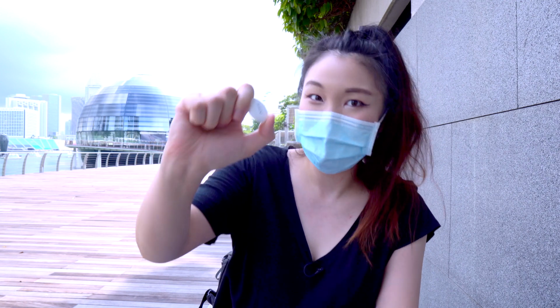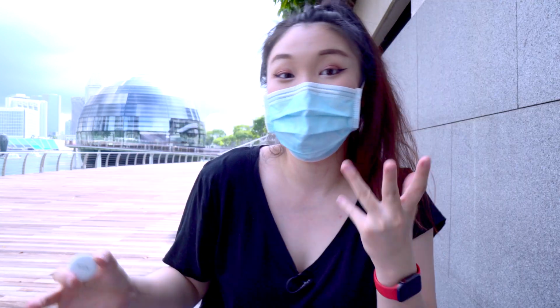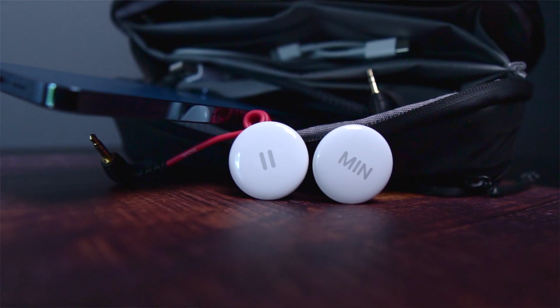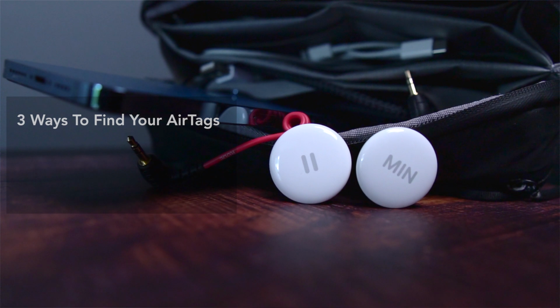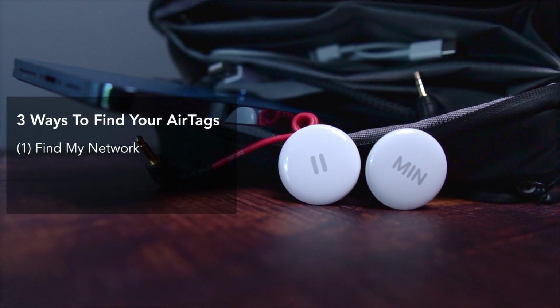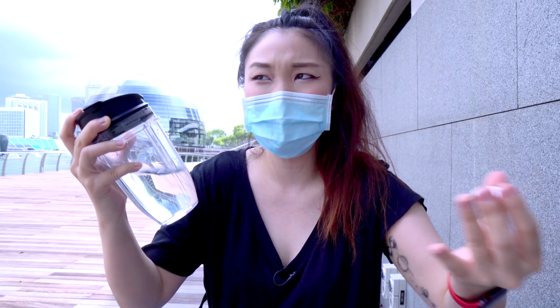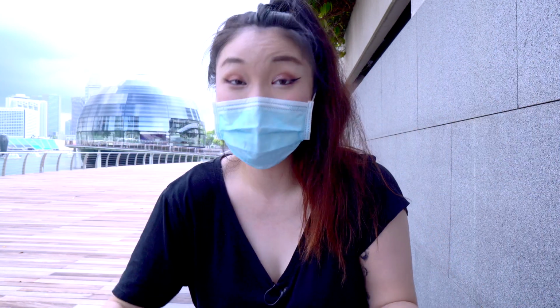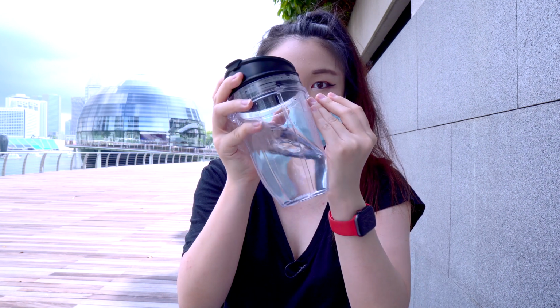But of course, the main point of this is to find your stuff. As much as we don't want to lose our stuff, as much as we are careful with them, sometimes we lose it. So this comes in super handy in those moments. So there are a few ways that you can go about using these trackers to help you find your stuff. Firstly, if you're really far away from this baby, so say you tag this to your water bottle and you left it at your friend's place, but you don't know that you left it there, so you can actually use the Find My network to track down the location of this baby.